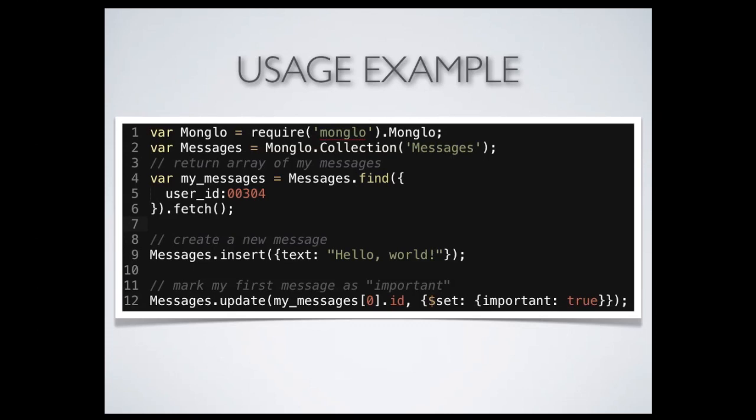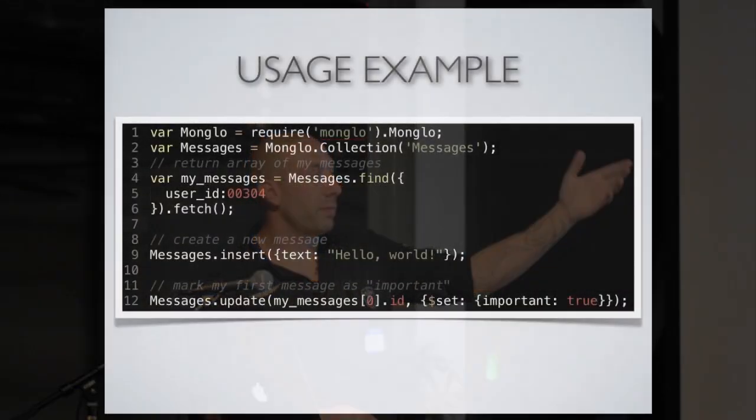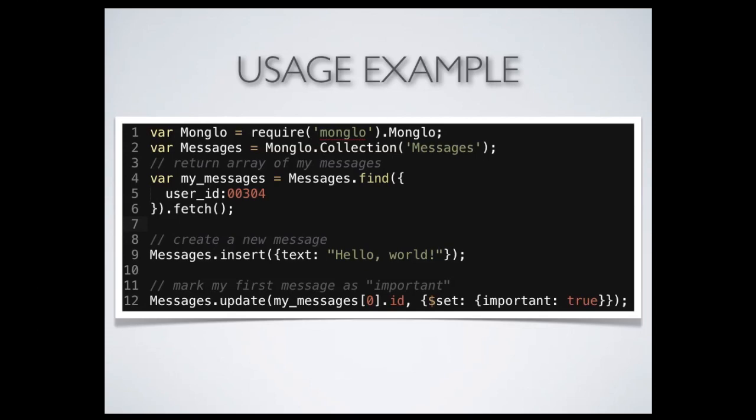One usage example right here: creating a basic collection, inserting. I think I have my find before my insert, so just pretend I inserted above that. So what you can do is find a record, then fetch. When you do a find, it actually returns a pointer to a record. It's the same thing as Mongo, where you have to actually do the fetch or the get all or the for each to traverse them. Same thing, you can update one, set important to true for that value. Simple. How many people have used Mongo before? Okay, so most of you know what I'm talking about.